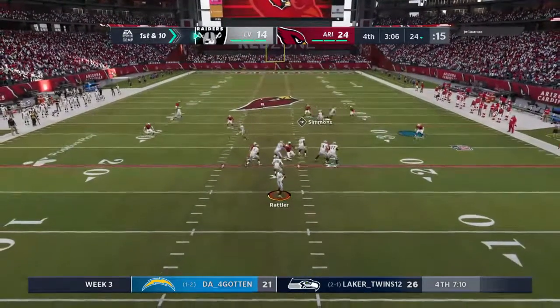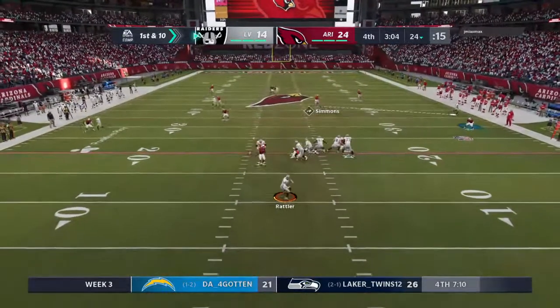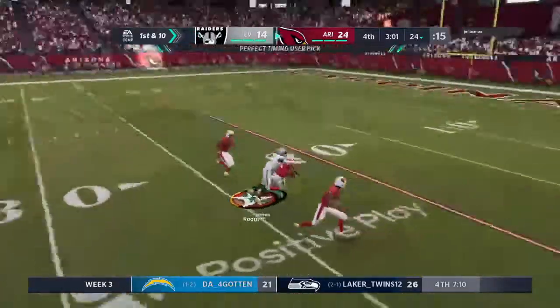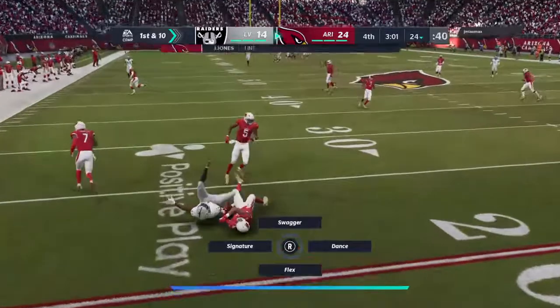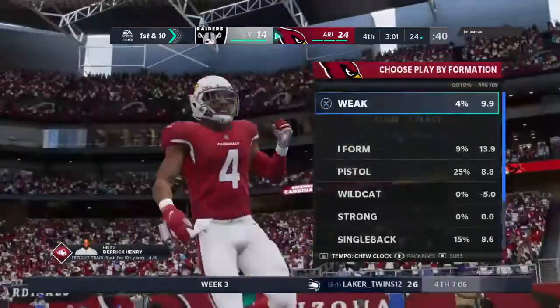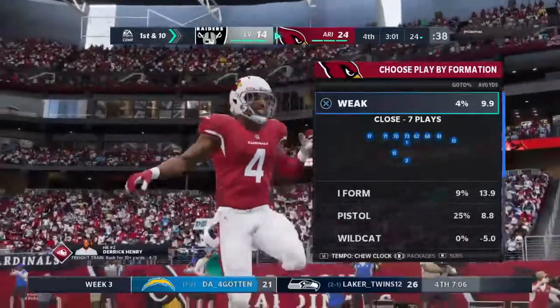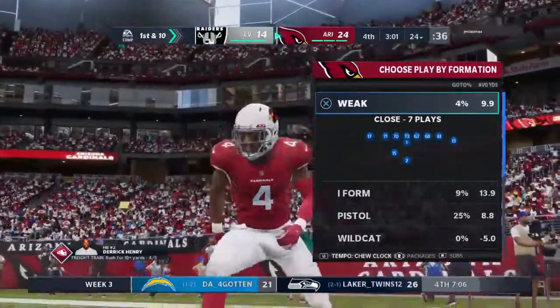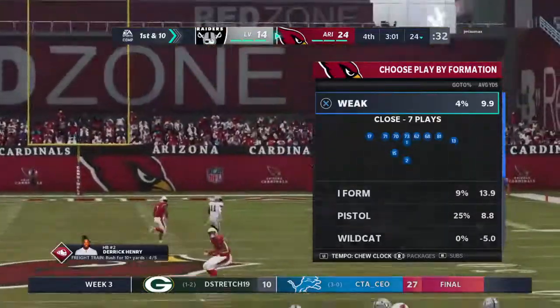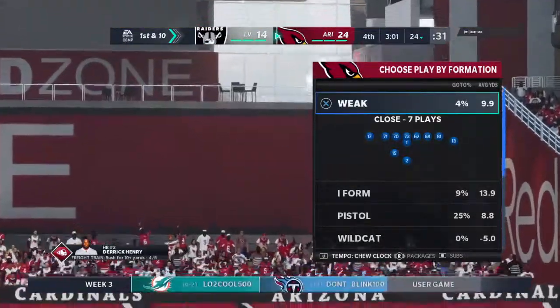They go back to the air here after the INT on the last drive. He tried a battle for it, and it's intercepted. Picked up by Jonathan Jones. And they have the football and will take over at the 24-yard line. Intercepted. The Cardinals take over, 1st and 10 at their own 24-yard line.